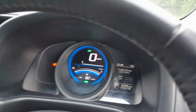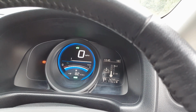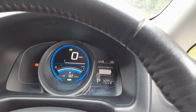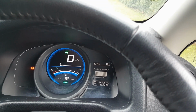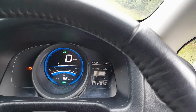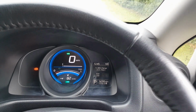And then if I use the buttons down here, we can scroll through the various menus, and there's the battery temperature and there's battery capacity. So this is state of health of the battery, so effectively your battery life. And as we can see, all the bars are lit, so battery is 100%. And there, back to charging time.